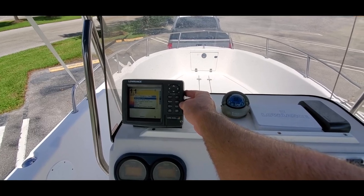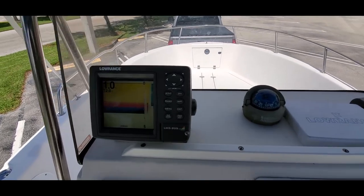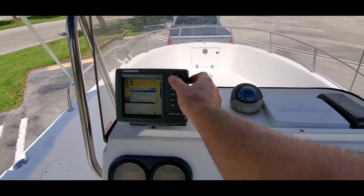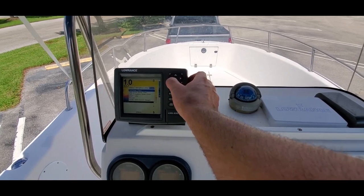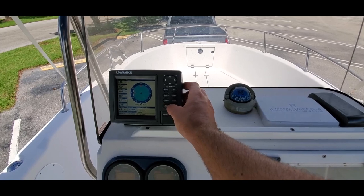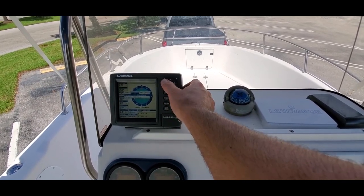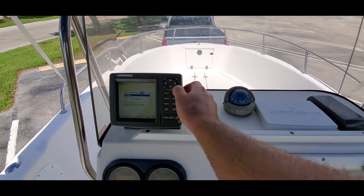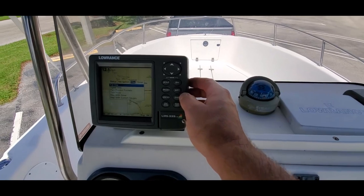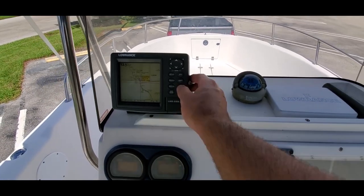There we are. We're not in the water, so unfortunately we're not going to be able to get the full readout there, which we will show you once we get it in the water. But it is functioning and it does have GPS as well. Okay, so you have multiple options with this, obviously. See if we can get back to the map. There we are. And here we are in Delray Beach or Boynton Beach, Florida. We're gonna take the boat out here in just a minute.